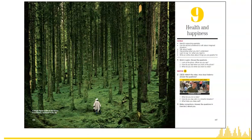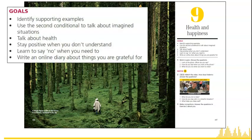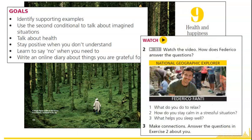The unit opener introduces students to the topic and sets their expectations for the unit through vibrant photography, real and relatable National Geographic Explorer videos. At the top, the unit goals are clearly signposted. It's here that the students meet the National Geographic Explorers through bite-sized personal videos, which share snapshots from their everyday experiences that students can easily relate to and use as a model for interaction. Guided speaking activities then encourage them to make connections with their own lives.